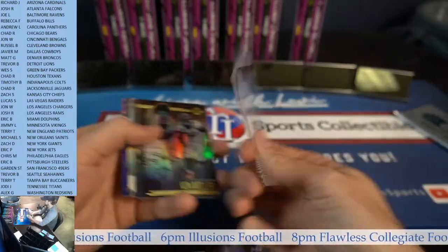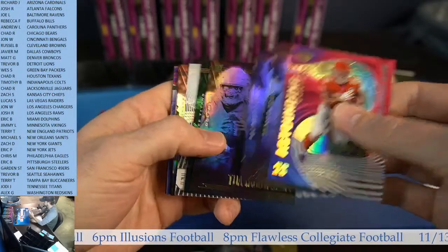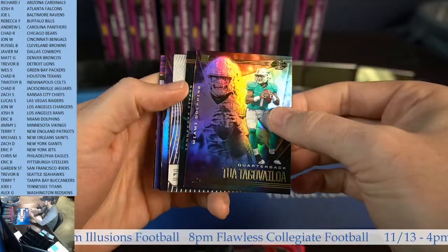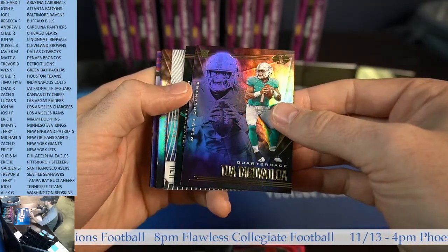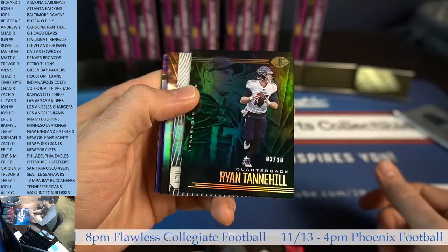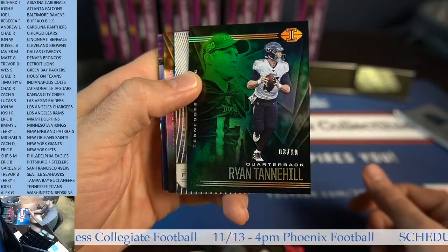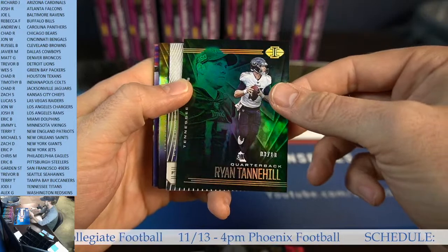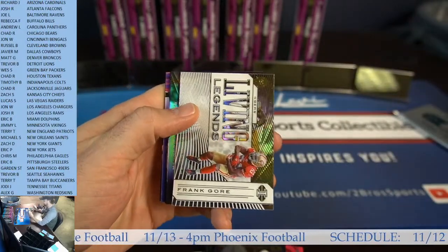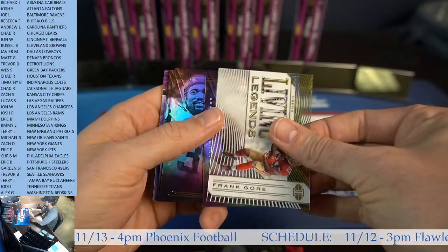Ooh, nice CEH pink, $3.99. Oh, it's green and it's for the Titans. Numbered to 10, Darrington. Ryan Daniel, 3 of 10. I think that's the first time I've seen a green base parallel. Beautiful, who's going that? Jody, who's that going to?